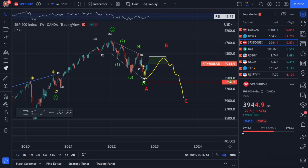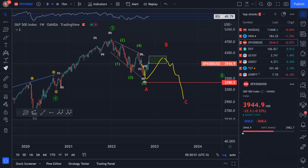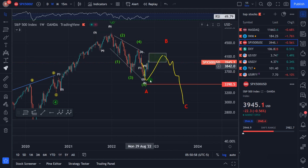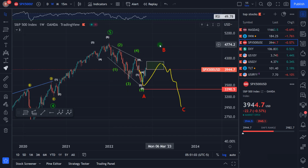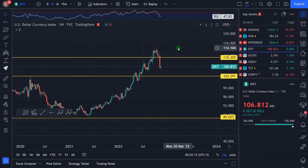But because here in December usually we have the Santa Claus rally, so we'll see. But anyway, the minimal target for wave B is done. So we'll check how the index will trade. Generally, I'm not heavily buying stocks now, because I'm expecting another move down, and it's supposed to be this wave. I'm expecting wave C. So we'll wait. Let's check the DXY, the dollar index.